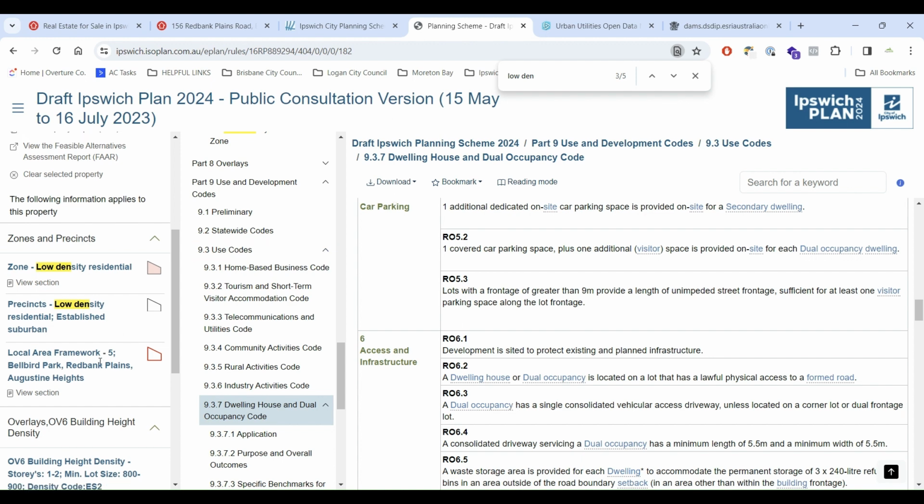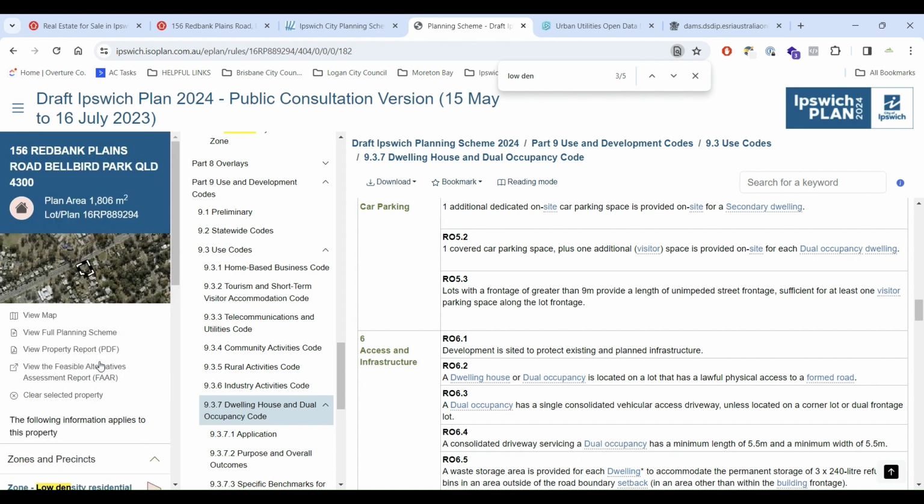So it's always worth having really good planning knowledge, which is why you're a member here. You can research things like this and take advantage of your planning knowledge and possibly bid higher than your competitors when acquiring the site.